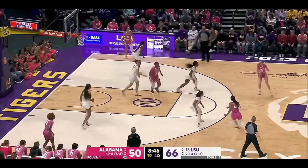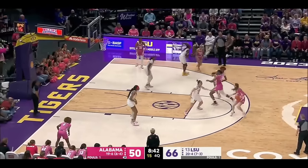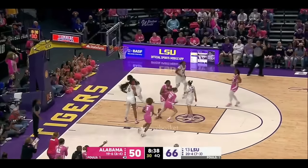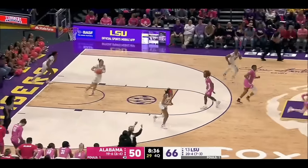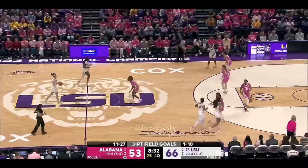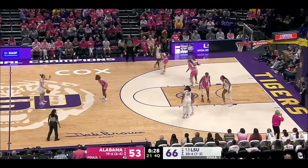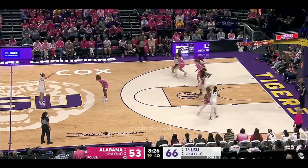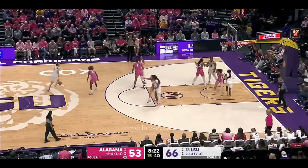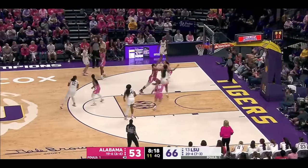Now, no lead is safe with how Alabama can shoot the three. Do you mean like that? Just like that. Three-pointers. That ends a 16-0 run by LSU. Sixth time this season that Alabama has hit double-figure threes. But that may have been the toughest three, the toughest look Nye has had today. She's 5 of 7 from deep.